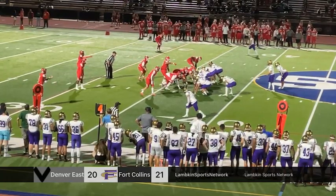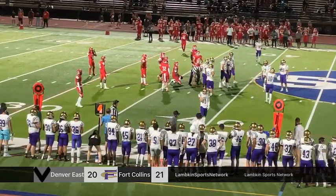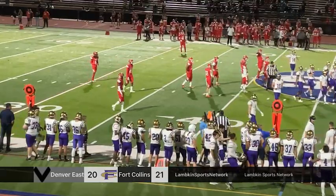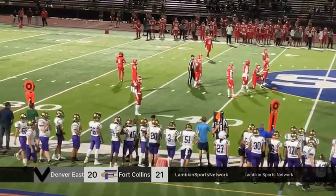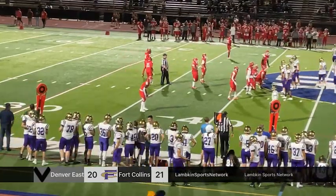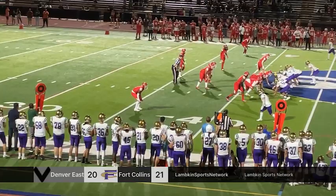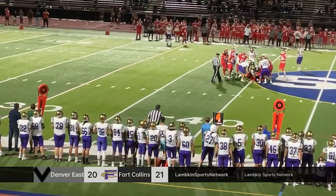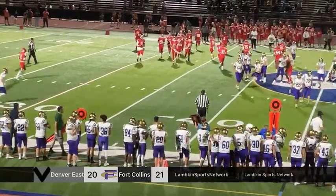Dakness in the shotgun. Oh, and Van Meter moves. They're trying to draw them offsides. Now they're going to punt. They got a punt now. Looks like there's still the offense on the field. I don't know what they're doing, unless they're going to quick kick it. Lambkins are going for the jugular here. Dakness keeps the ball, turns upfield. It's going to be stopped short. So it's going to be a turnover on downs with 18 seconds left in the game.